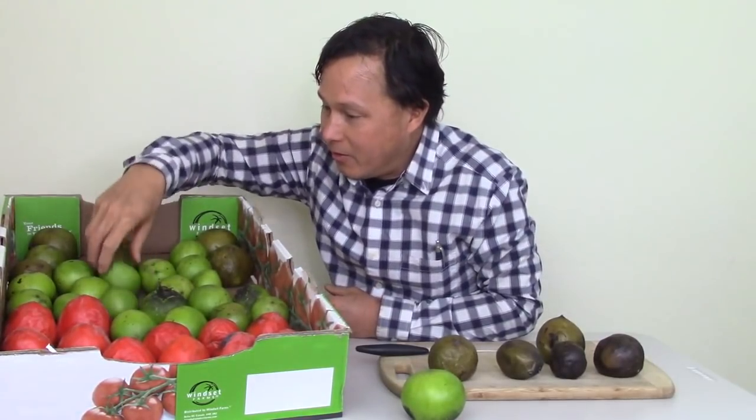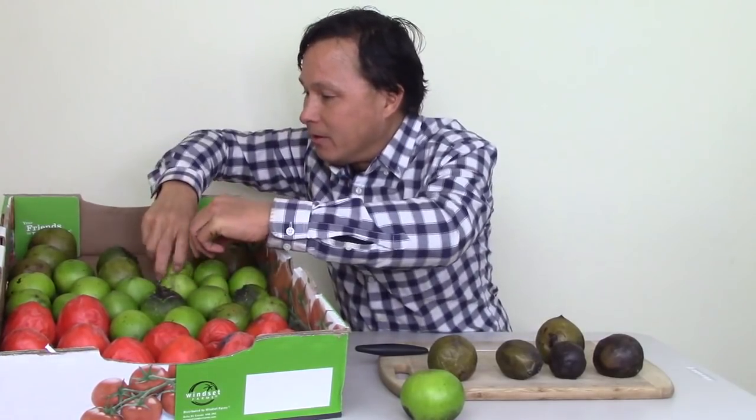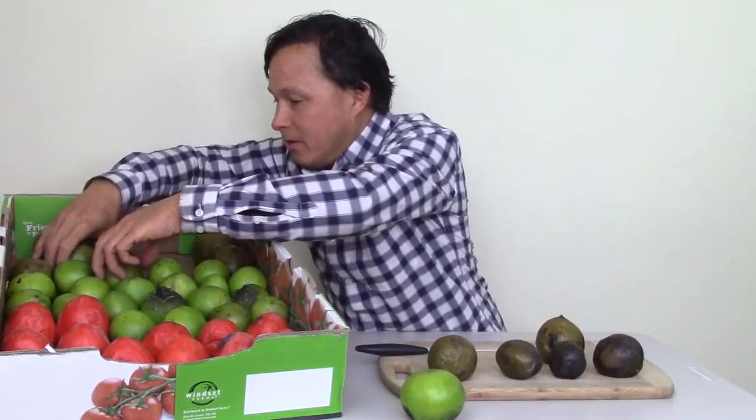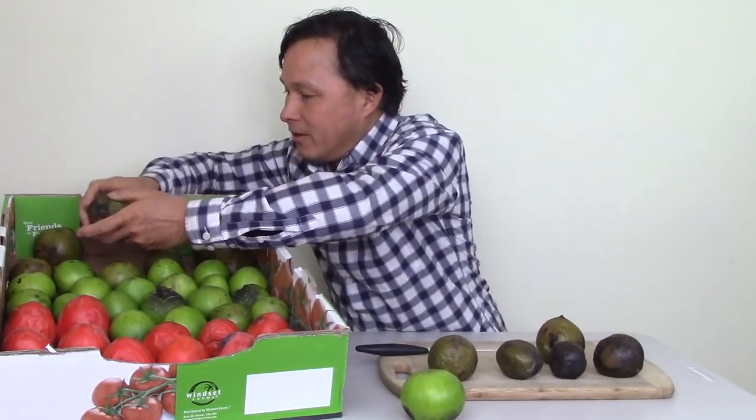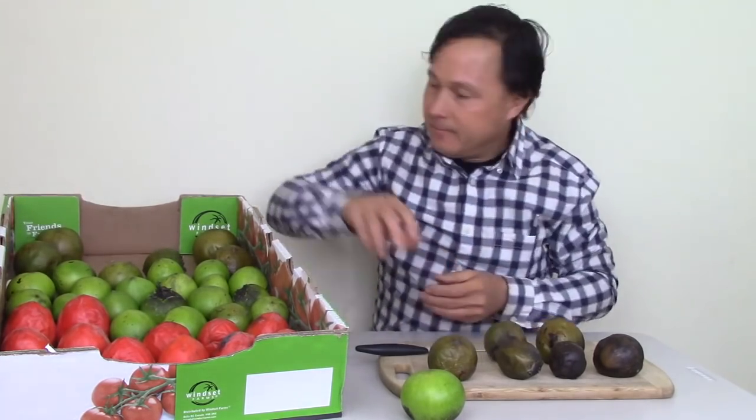I got a whole bunch of these to eat. I like to always have all the unripe ones on one side of the box, and then I'll have the ripest ones on the other side of the box here, so I can select them for easy eating later. This guy's probably pretty ripe too.